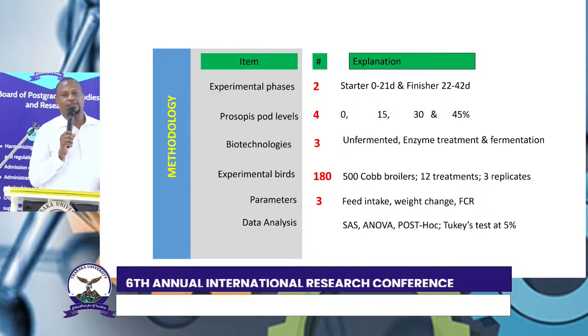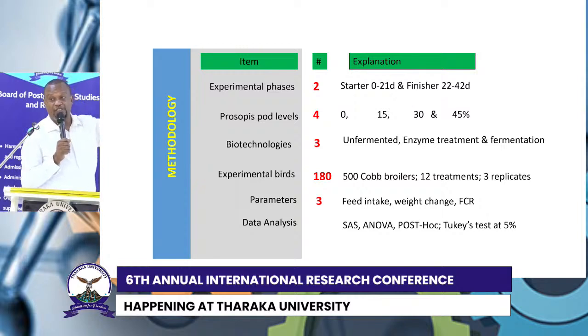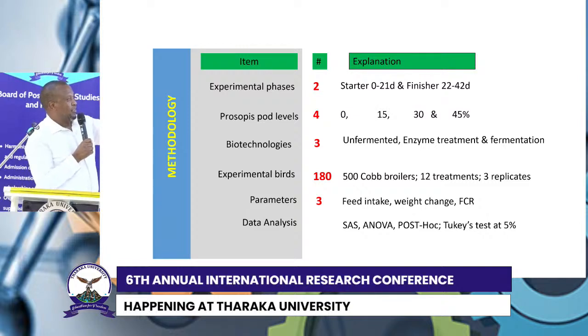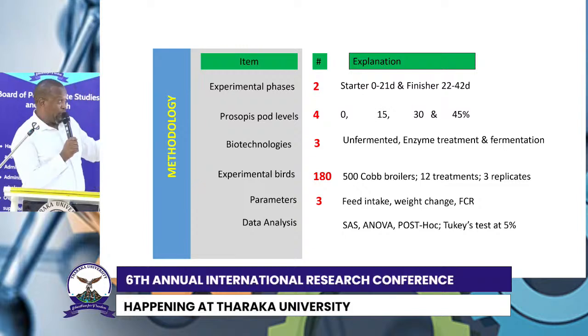Broilers usually have 2 major phases when you are keeping them. We have the starter phase, which is 0 to 21 days, and we have the finisher phase, which takes 22 to 42 days. So there are 2 phases, and the prosopis pod levels used in this experiment were 0, 15, 30, and 45. These are the levels that were used to substitute maize, because we want to reduce the burden of reliance on maize in feeding chicken with the pods. So 0 was the control, but then we had 15, 30, and 45 levels of substitution.